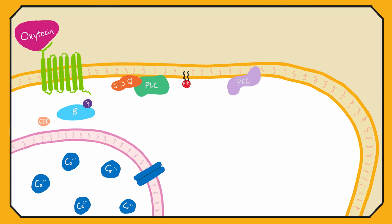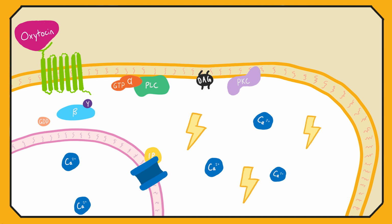PLC converts phosphatidylinositol 4,5-bisphosphate, or PIP2, into a 1,2-diacylglycerol, or DAG, and an inositol triphosphate, IP3. IP3 acts on the cell's endoplasmic reticulum to release stored calcium into the cytosol. This excites the cell and can modulate action potentials, releasing further neurotransmitters.